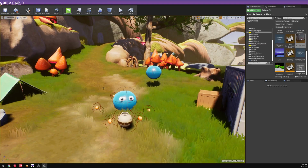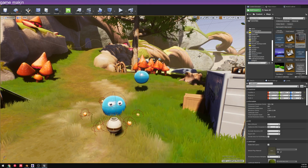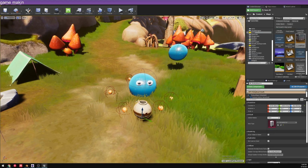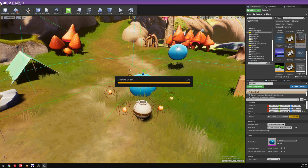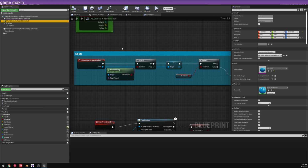All right, there we go. So for some reason I have this thing where if I select the landscape or one of the water components, I run out of memory. I understand why it happens, but there's just a loading error at the moment. So let's see what is happening here, because we had fixed this, and I know for a fact I had fixed it.